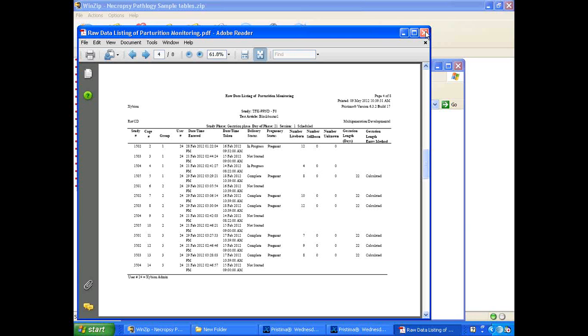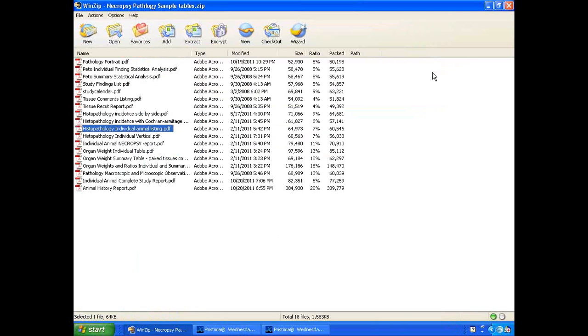So we have a full range of raw data reports, individual reports, summary reports. We have built-in statistics. And that's pretty much an overview of the entire Pristima Suite, from colony through study, ClinPath, pharmacy, histology, necropsy, and histopathology. Kevin, I think that pretty much wraps it up. We covered the majority of functionality. Again, this was quick. If you need any other information, turn it over to Kevin. Thank you very much, and that concludes the demonstration.